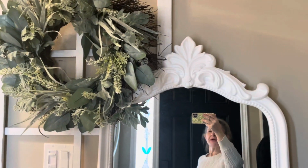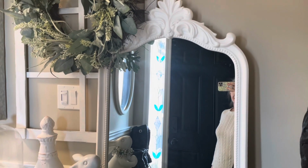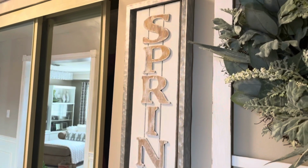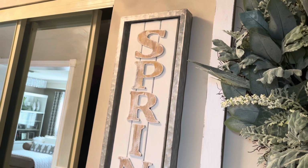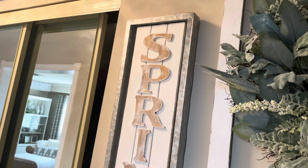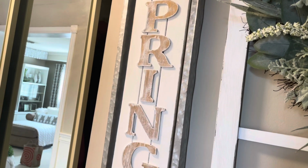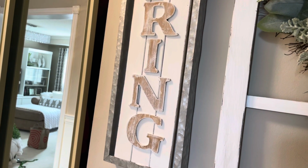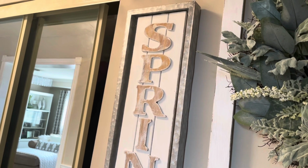Anyway, have I shown you my new mirror? I'm absolutely in love with it. It is so beautiful. And I told you I was going to change the sign that said cozy. And I had an old spring sign. I think I got it at Michael's years ago and I didn't like it. So I cut it off to fit this frame. And I just gave it a nice whitewash. It didn't cost me anything for a change.